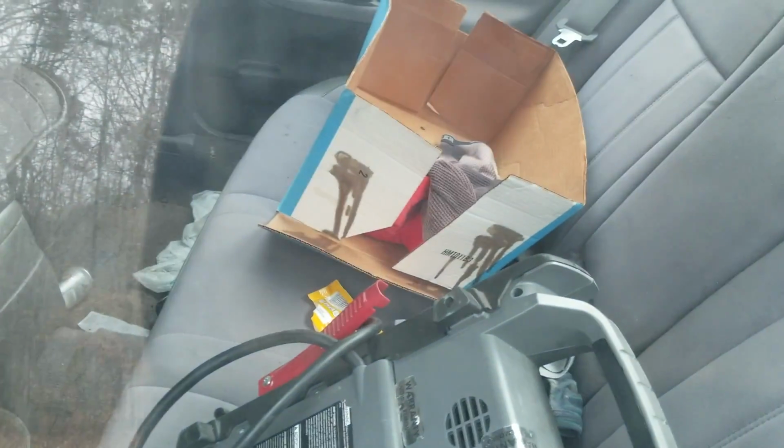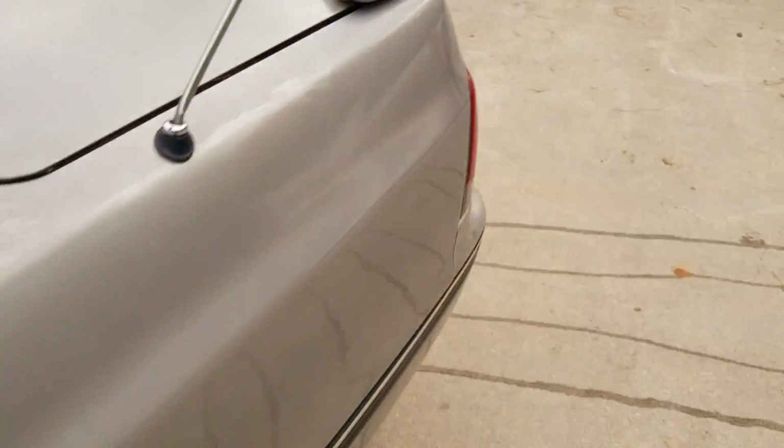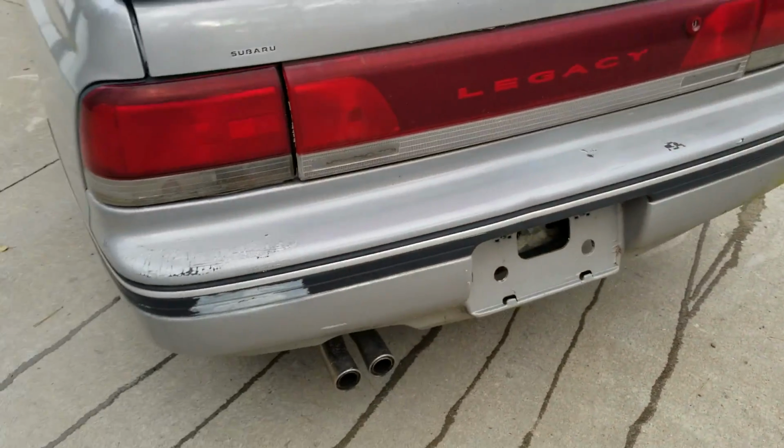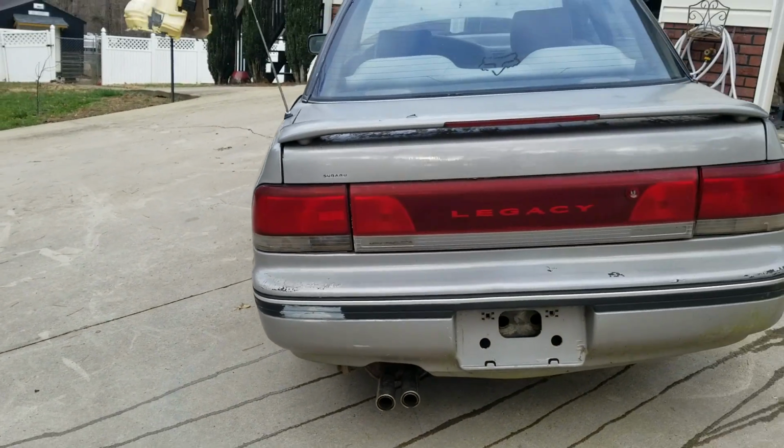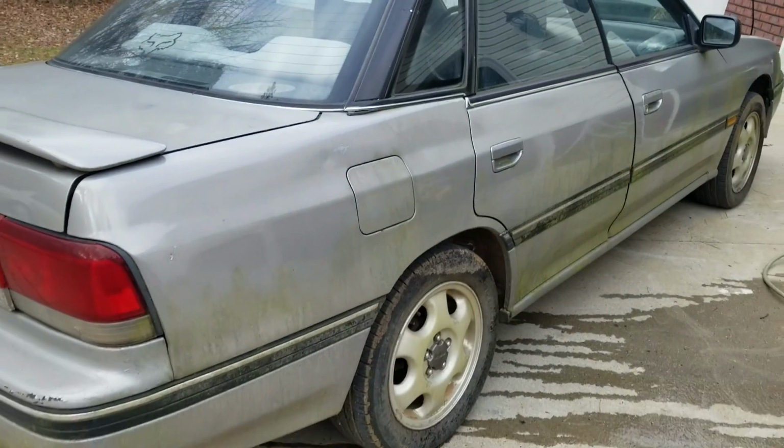That's my battery box, ignore that. I had to put a battery in it, so now it's more like the, well, I had the battery, but we'll say $20 for a battery. Sounds like the $276 Subaru. $296, I put $20 gas in it, my bad.